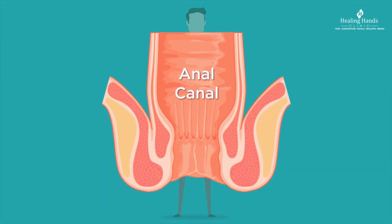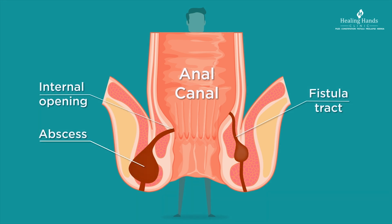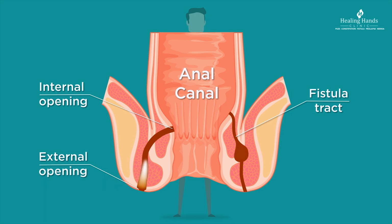The anal canal is the last part of the intestine which helps in expulsion of feces. Just inside the anus, there are a number of anal glands that secrete a fluid that facilitates easy passage of stool. Sometimes, these glands can get blocked and infected, leading to the formation of a swollen pocket of infection, or what we call abscess. If this abscess is not treated in time, it grows and makes its way to the outside by punching a hole in the skin near the anus, which is called the external opening. To sum it up, fistula is the tunnel that connects the rectum or anal canal to an unwanted opening in the skin.